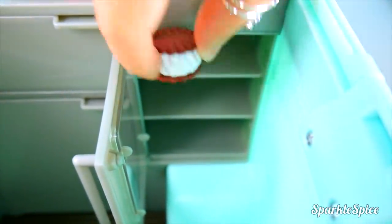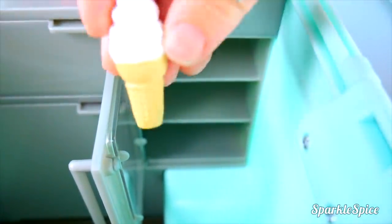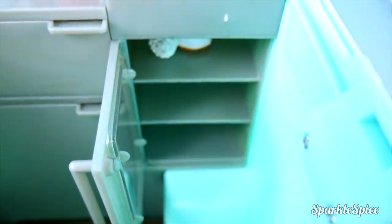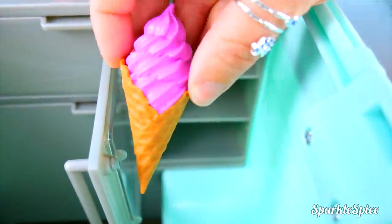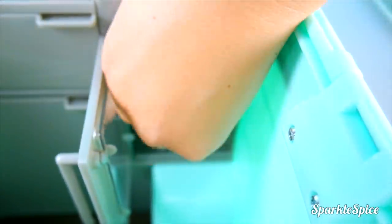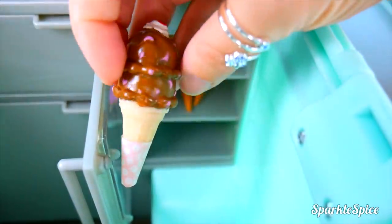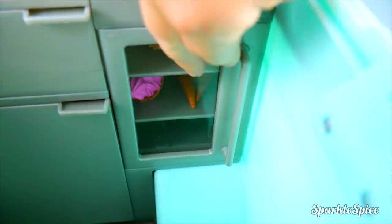How about some yummy ice cream sandwiches? Here's a chocolate chip one. I've got a vanilla ice cream and chocolate and vanilla chocolate swirl. Look at this giant strawberry ice cream cone. Wow, here's two that are chocolate and vanilla. This might be my favorite. It's blue with red sprinkles. This one is chocolate with pink sprinkles. Okay, let's close it up so it stays fresh.